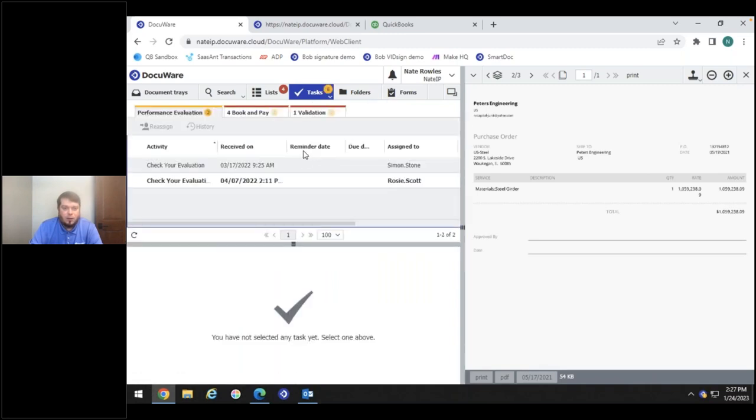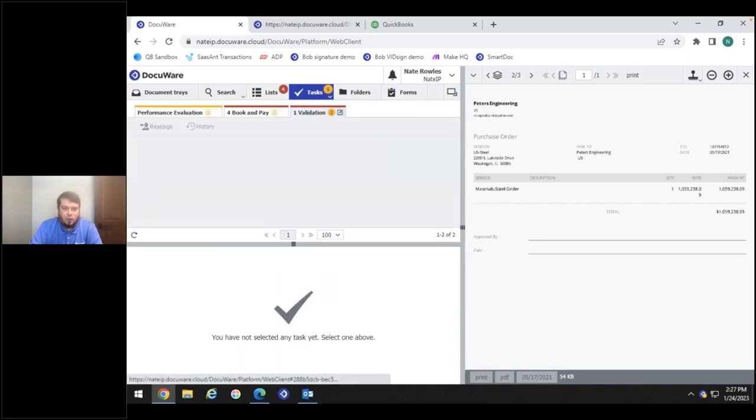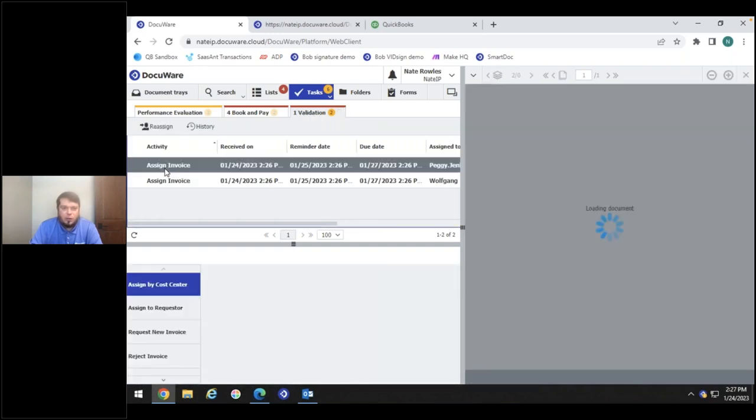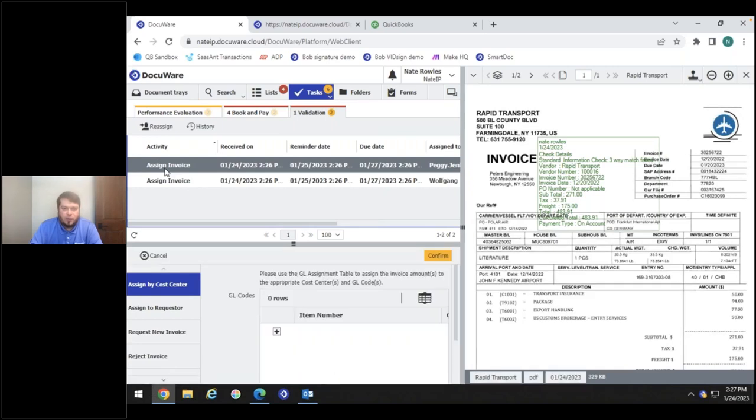Now let's go back to that Rapid Transport invoice. Previously, it showed up for a validation check, and I was asked to check the details. The reason why it's still here in finance is very simple. If I don't have a PO, I probably need to route this document to someone to tell me whether it's okay to pay or not.